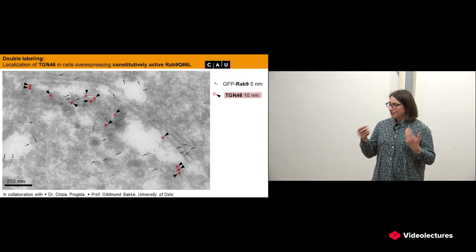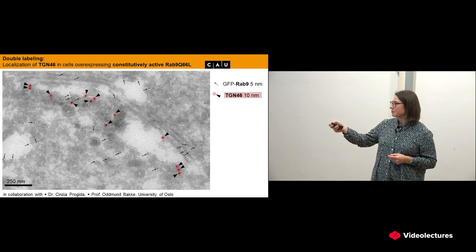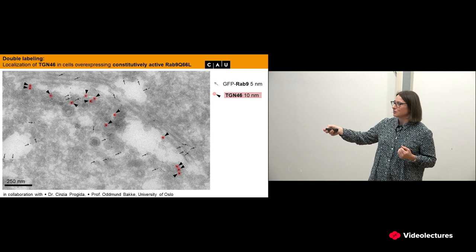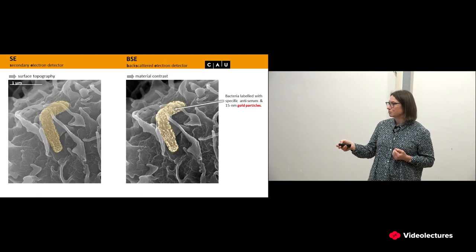Double labeling is very, very difficult. Much more difficult than immunofluorescence, but it does work. And here is one example. I was labeling Golgi, the trans-Golgi marker, and the Rab9 protein, but it had a GFP tag. So that's why it worked. And now you can see how difficult it is to see the small gold particles, only half size, the 10 nanometer particles.